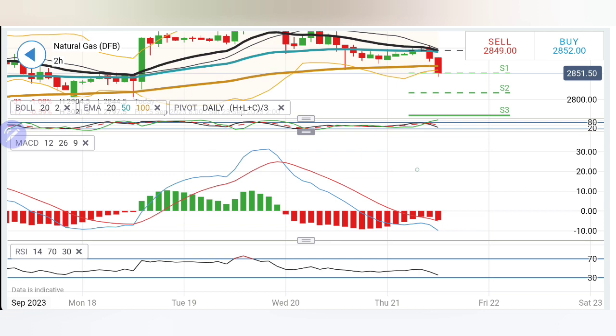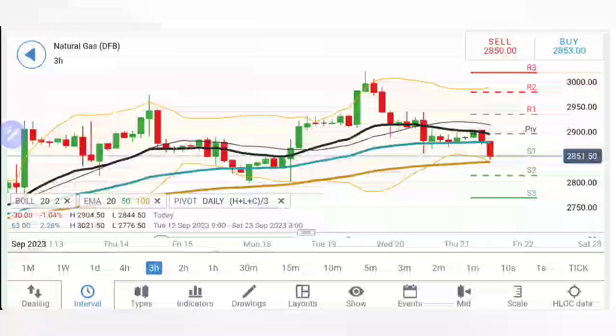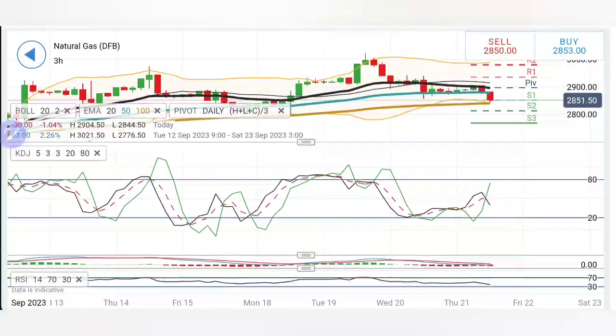Stochastic is dropping here. MACD is trading with divergence, trading with bearishness. RSI is looking downwards. Coming to the 3 hour charts, similar observation on the 3 hour charts as well. Drop, consolidation, drop, retracement, and drop here. Yes, it is trying to create a step. If you look at this step here, the downside of this channel is at around 2.8, which is a great support. So 2.76, 2.8, be watchful, careful here.